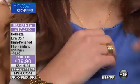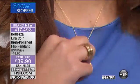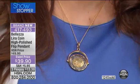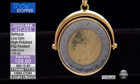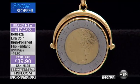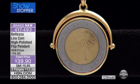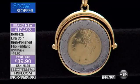I always said I think one of the richest looks is a beautiful coin pendant. I love it. And until now, you basically had to have it custom made. You get a coin, you go to a jeweler, they polish it up, they do what they have to do, they set it in a regular setting, and then it becomes a striking, strong piece. This is a striking, strong piece at $39.90, and it's the real deal. Remember we said earlier, 2002 is when they stopped circulating the lira in Italy, and that's when they went to the euro. So quite a bit of a collectible piece too, and it certainly tells a story.